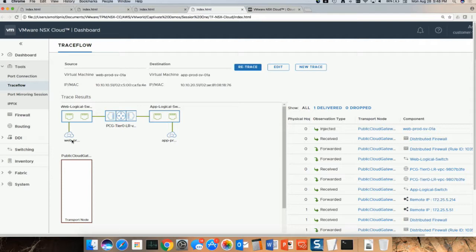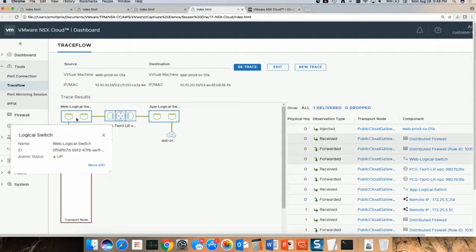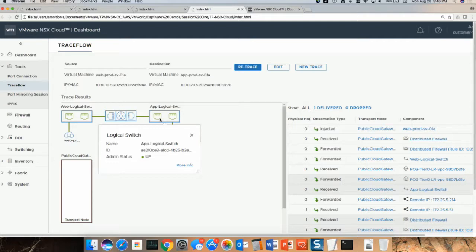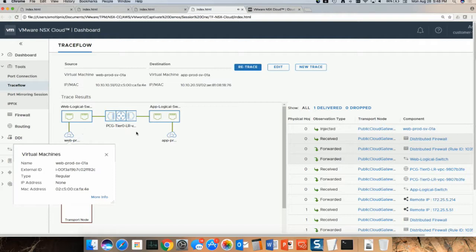So I can see that my web VM running here is attached to my web logical switch. And it gives me the details about that web logical switch. I have a tier 0 router, which is my logical router in NSX, which is connected to the web logical switch. And on the other side, I have the app logical switch, which is also connected there. And finally, you can see that there is a VM that is actually connected to my web logical switch. So it gives you the lay of the land, how things are wired in the overlay space.